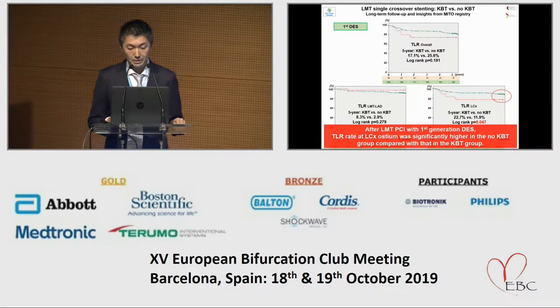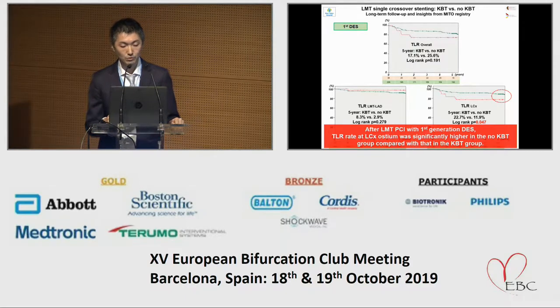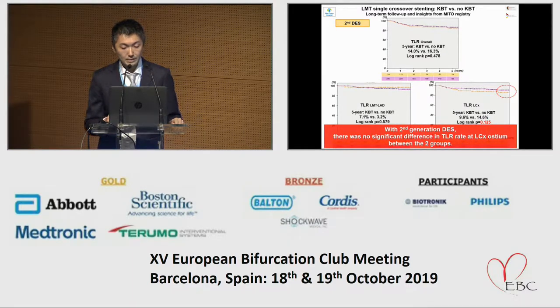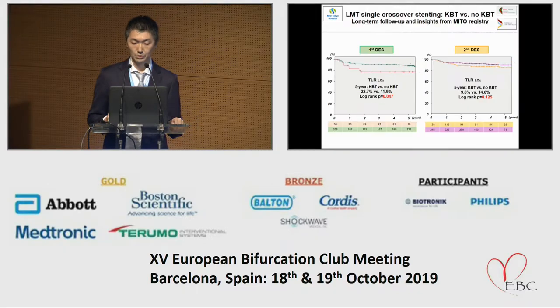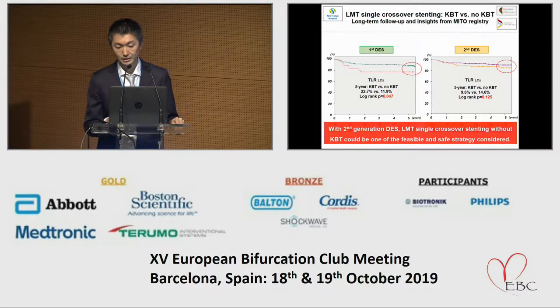Then after provisional PCI with first generation DES, TLR rate at the circumflex ostium was significantly higher in the non-KBT group compared with that in the KBT group. However, with second generation DES, there is no significant difference in the TLR rate at the circumflex ostium between the two groups. So with the second generation DES, provisional single crossover stenting, followed by no KBT, could be one of the feasible and safe strategies.